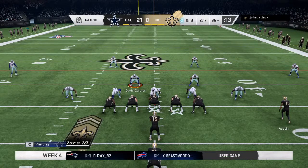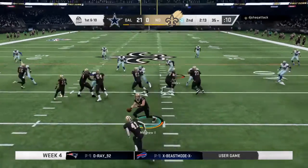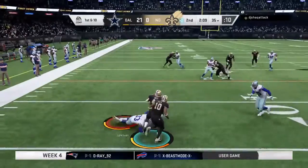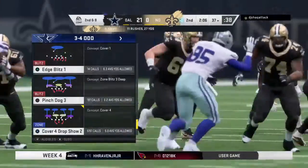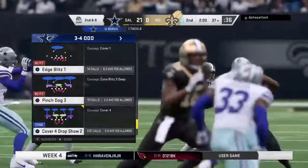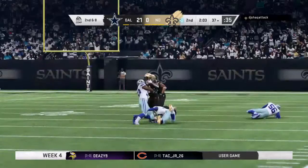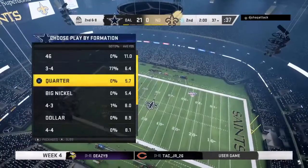Check 3. Go! Right back to him on first down. 2 yards on the pickup there. It'll be 2nd and 8. And we've hit the 2-minute mark in this first half of action.